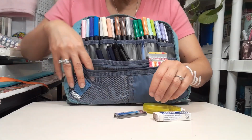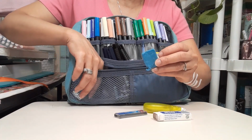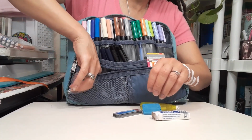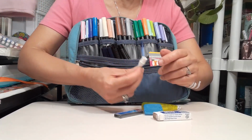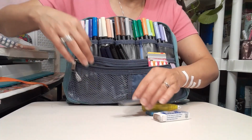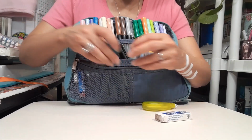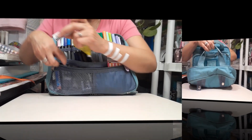And then I've got a couple of other erasers. So I've got this kind of kneaded eraser. And then I've got, oh no, yeah, that's the only kneaded eraser. And then I have an eraser that can go at the end of a pencil too. Because sometimes I pack mechanical pencils. Sometimes I pack watercolor pencils also. So that is what's in there.